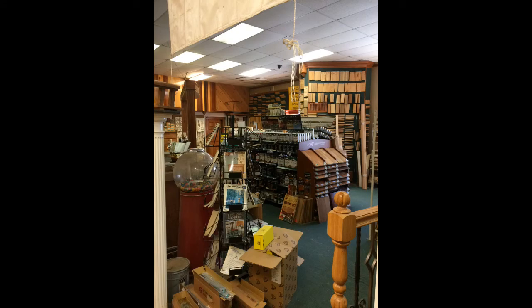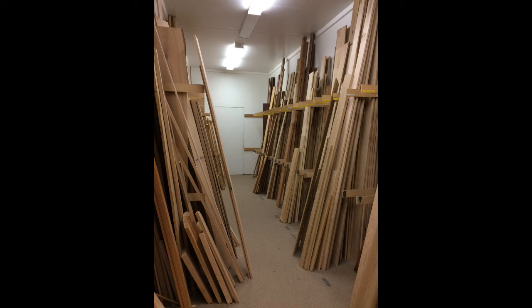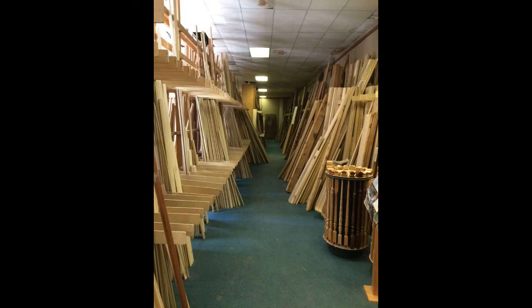So it's a fun place to go. It's kind of neat. They've got everything you can think of. They've got all these exotics sitting there. They've got all these domestics sitting there, even more than the domestics you can get even through my suppliers that I get a lot of my domestic hardwoods from. They don't carry all of them, whereas Mars Lumber carries things like cypress, other domestics that my main wood suppliers don't. So it's kind of a neat place to go and check out if you're in the area.